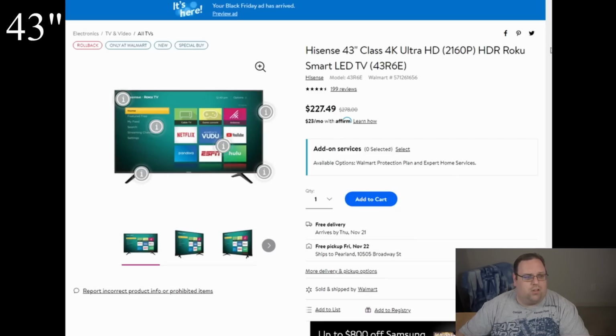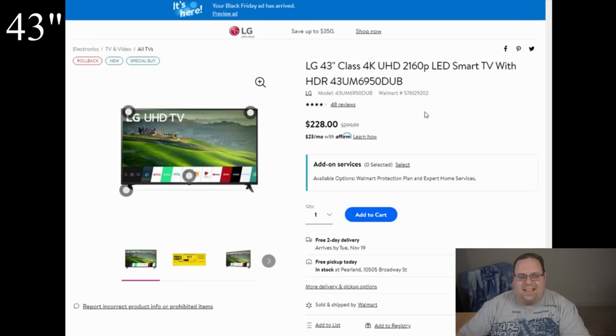But for just $1 more, you can get this LG 43-inch. This also has Dolby Vision HDR. Really good, pretty solid TV for $228. I mean, actually, about 50 cents more than that Hisense. And you're going to see that a lot in these deals. There's like a $1 to $2 difference, sometimes a 50-cent difference.